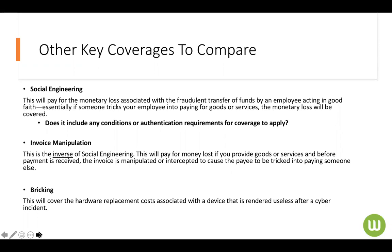An example of this is if your customer receives a bill, it's got your logo, it's got your invoice, looks like you're billing for services or goods that you rendered to them. They pay that money, but instead of paying you, they've just paid a hacker. What this coverage would do is reimburse you for the money's loss and make your client pretty happy. But we see many forms that do not have what we call invoice manipulation or reverse social engineering.